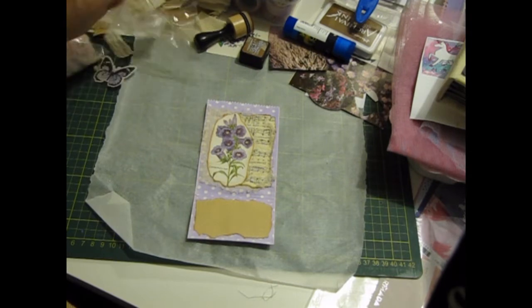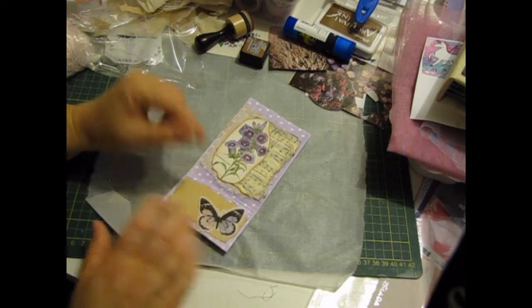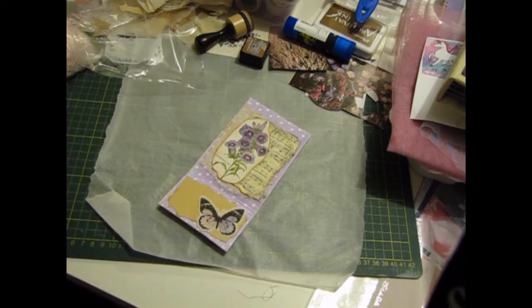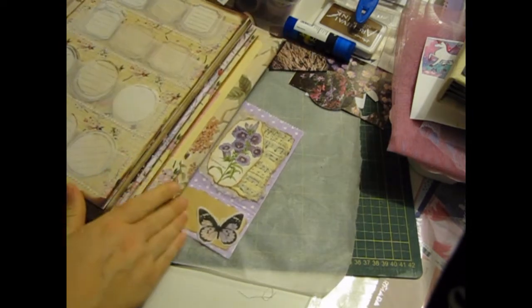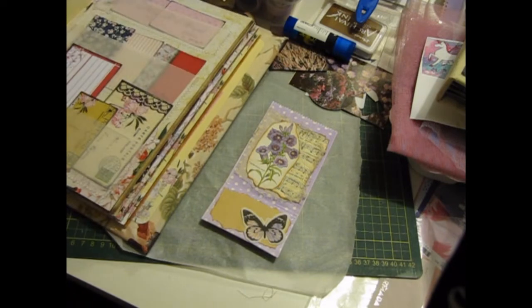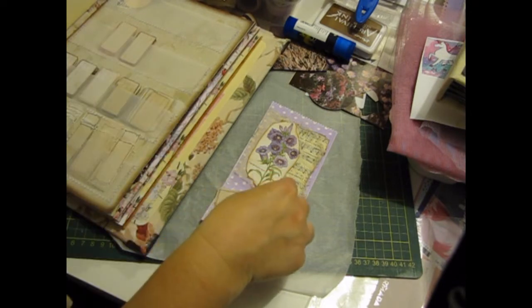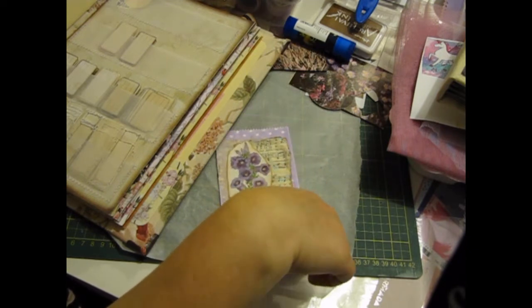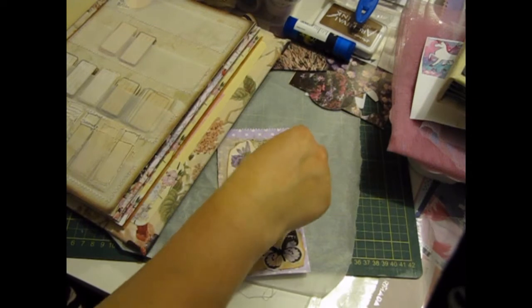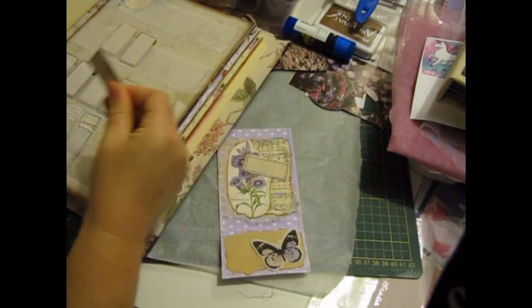Now, do we want butterfly? I do like the look of the butterfly there. And I do have labels, but I don't know, they're a bit big. It's another thing I have to do, make a whole lot more labels. They might fit under there somewhere, down the bottom there, or a black one. I've got two there.